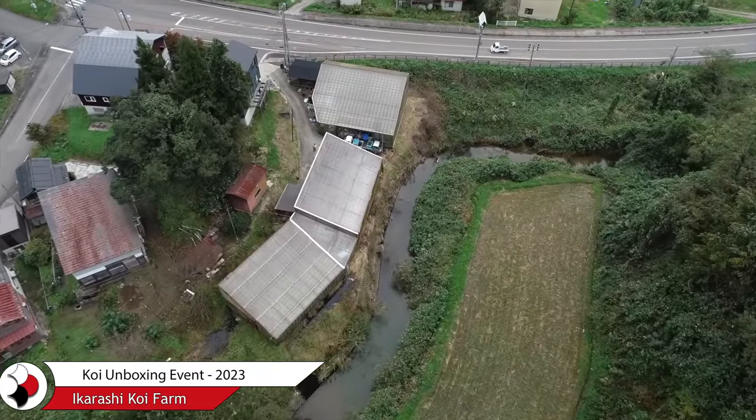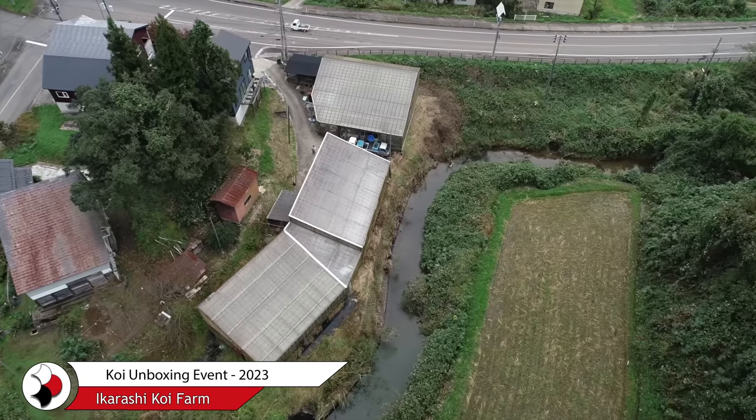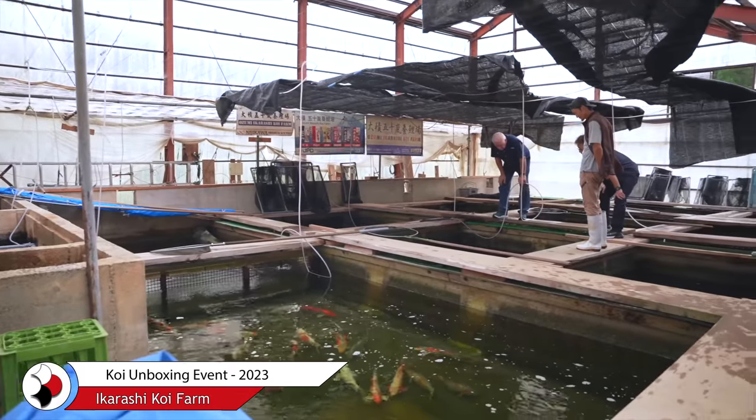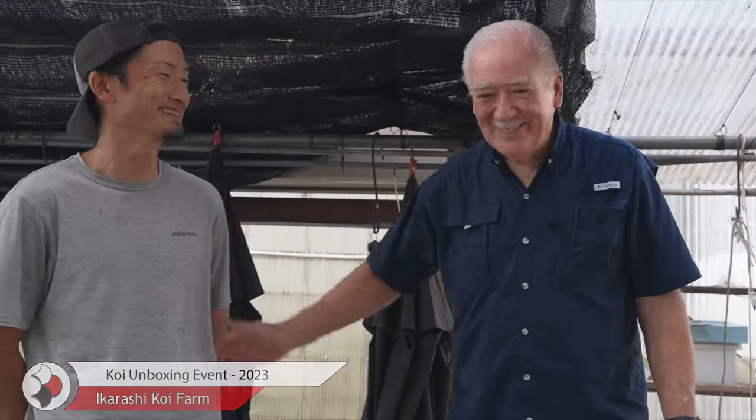First up, we have Ikarashi Koi Farms. Located about 40 minutes west of most of the other breeders, it's a little bit of a drive to get to him, but it's well worth it. Specializing in a lot of metallics and unusual fish, he's always a must stop for us on our koi buying trip.